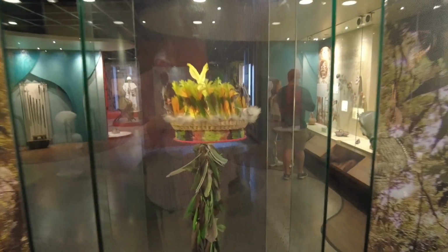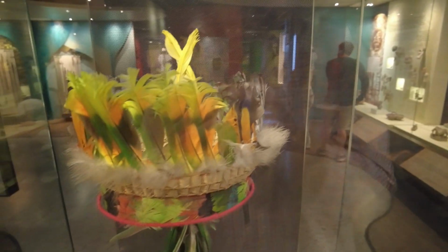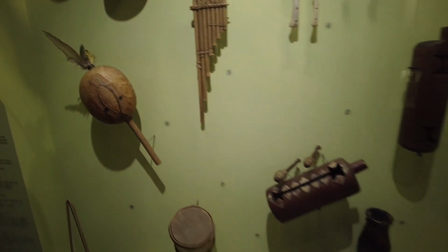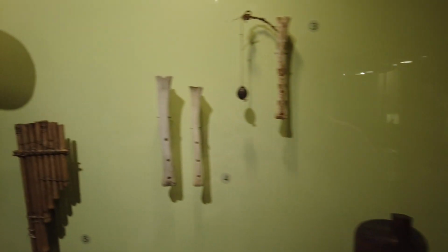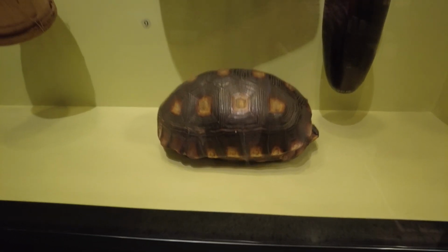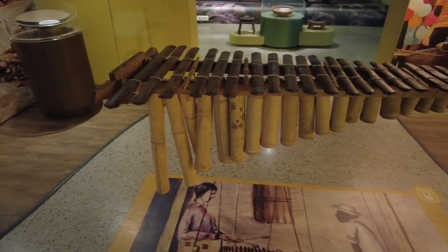Look at this. Super cool feather headdress. That's really awesome. These different musical instruments here, little like flutes. These are so cool. This turtle shell. Wow, look at this marimba. This is so cool.